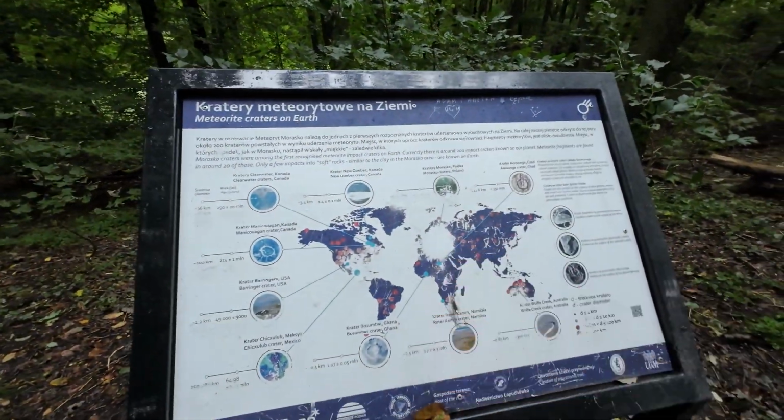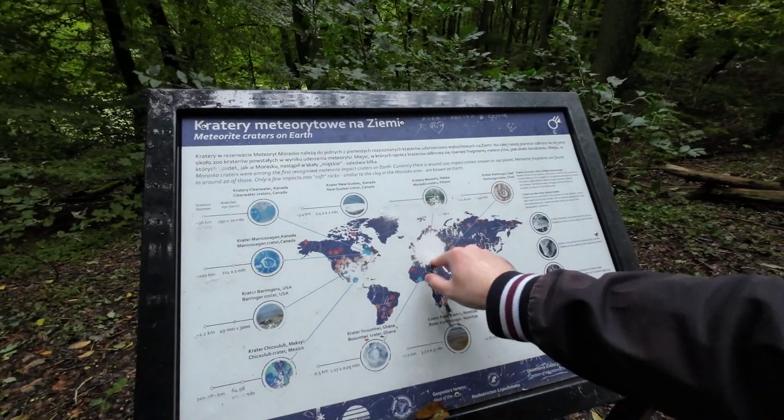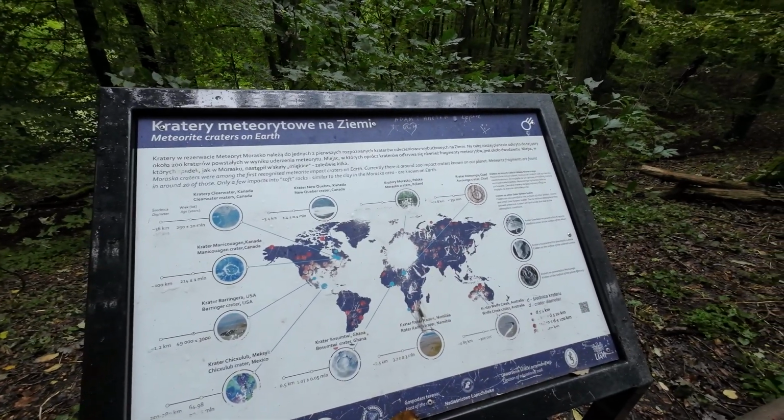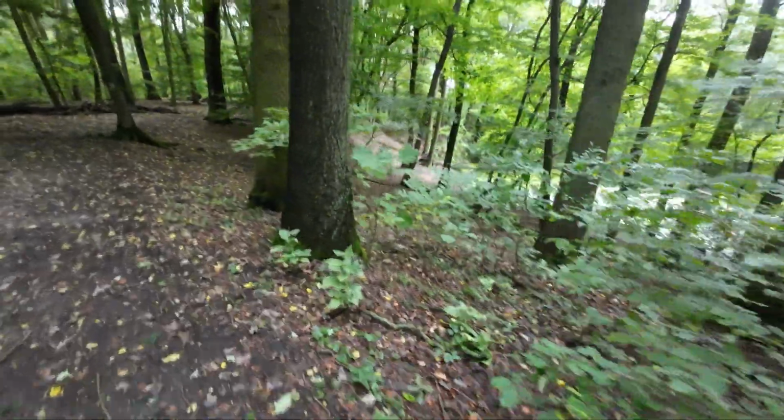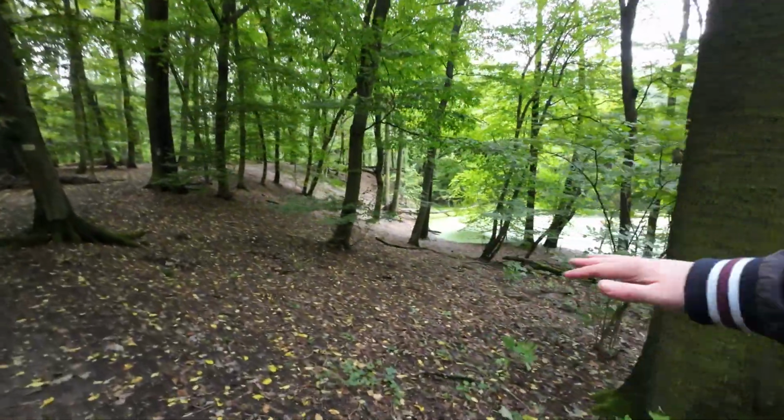So here we can see, it's a bit of an old graphic, some of the sites around the world, and there actually isn't too many in Europe. You can really see the scale here. This goes all the way down.